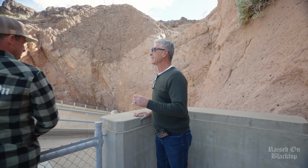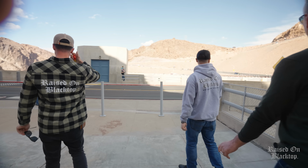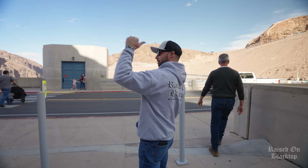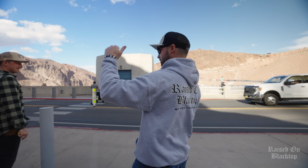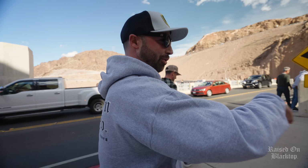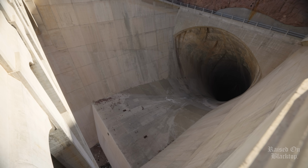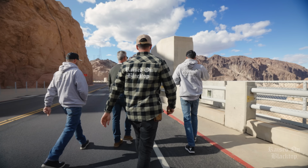I'd have loved to work on this thing, man. I'd have loved to build this. See how they built it, how they poured the concrete? The guy designed cable systems to get the cement to the guys quicker. Slide them across. And they pour sections at a time so it would cure. Look at that, see? That's crazy.